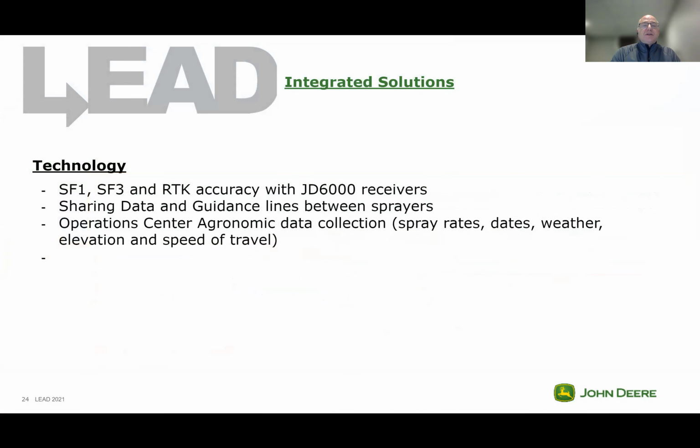So the technology with the Starfire SF1, SF3, and RTK with the John Deere 6000s, we've seen a lot of people using that SF3, especially when you're going to be spraying numerous times on some of your expensive crops, like, of course, canola, but also lentils. Maybe you're going to go up and down the field a few times spraying fungicide. You can get right back on that track again and have basically zero damage because you're on the same track all year long. And so almost like your controlled traffic that way.